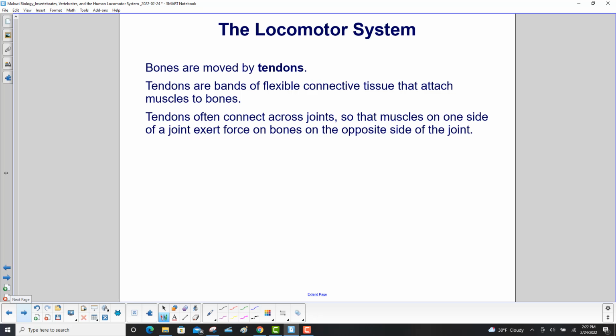Bones are moved by tendons. Tendons are bands of flexible connective tissue that attach muscles to bones. Tendons often connect across joints so that muscles on one side of a joint exert force on bones on the opposite side of the joint.